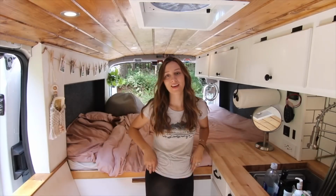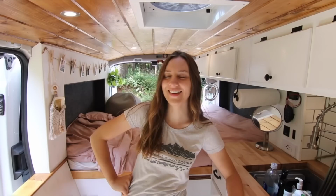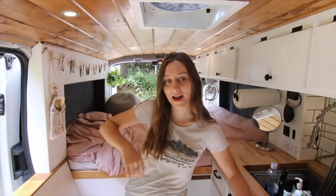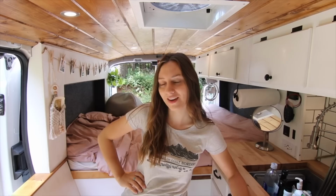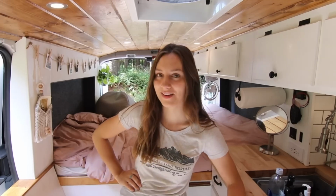Okay, so this seems as good of a time as any to say I did not build this van myself. A guy named Coleman built it. Without him, I would definitely have been living in an undecorated shoebox. But because of him, I get to live in a decorated shoebox.